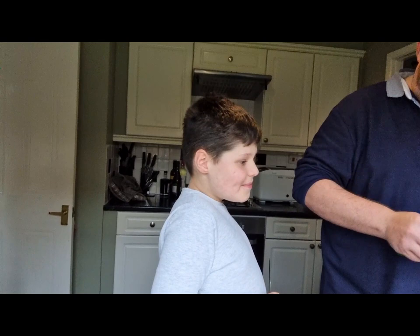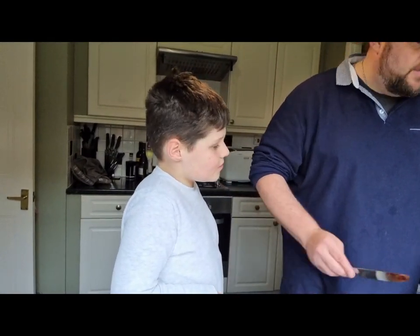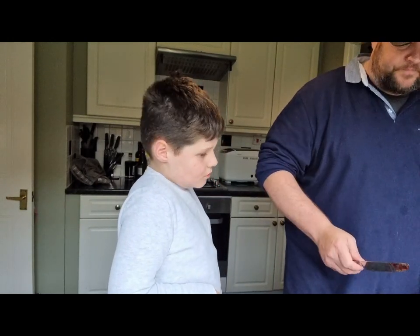Right then. So what we're going to do is a smear of the jam over each of the sponges. Okay? And then we're going to do a smear of the buttercream over the top and then put the sponges together.